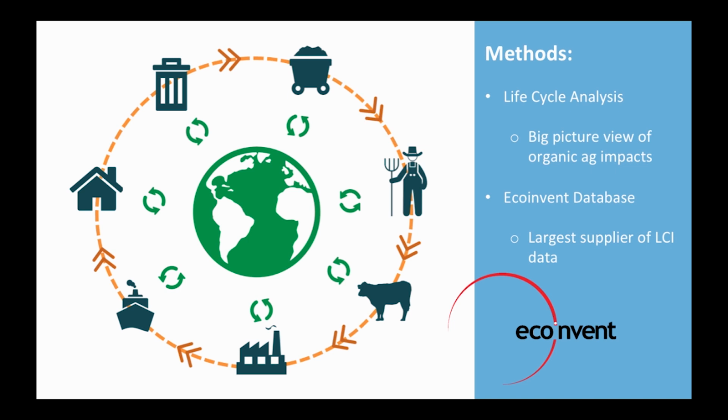And one of the things that I wanted to mention is there are some really cool software out there for collecting and improving on-farm climate impacts, like the Cool Farm Tool or COMET-Farm. And I know that at least some of the people who were in this room are actually working to help improve those for organic systems.